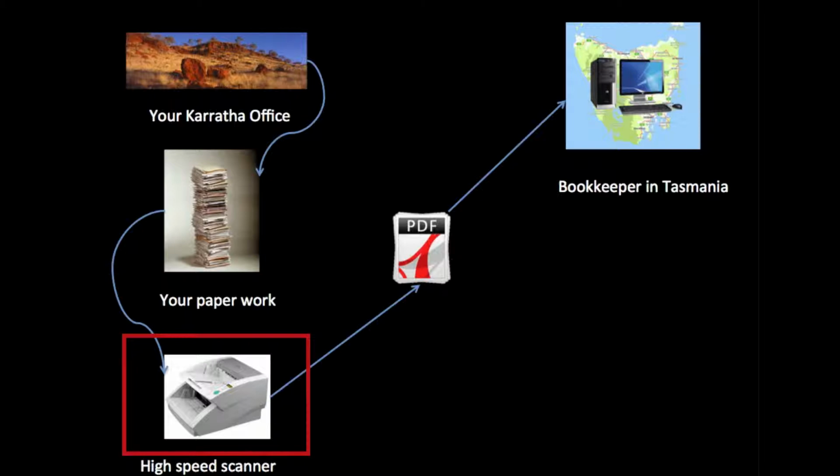You can literally just pile papers in at the top and they come out the bottom very quickly. They all turn up in PDFs on your computer, literally within a minute. The power of this system is simply what the scanner is doing: digitizing your documents. And it's one of the first key points about this system that people need to understand. The paperwork that you can see there piled to the roof can be converted into a PDF.